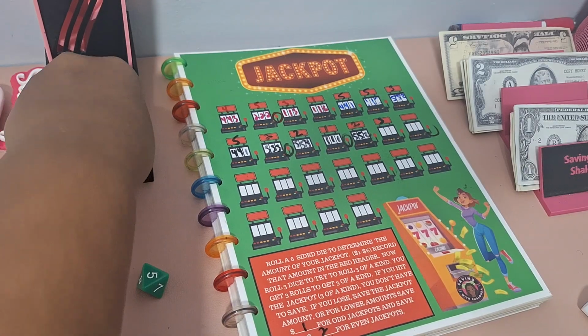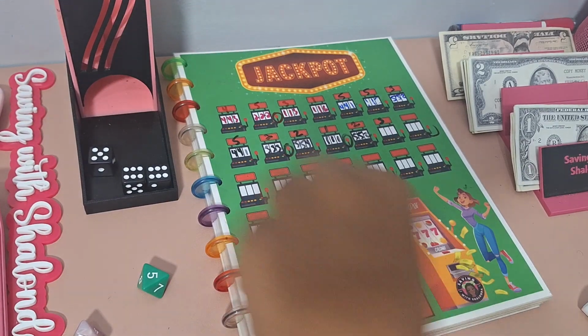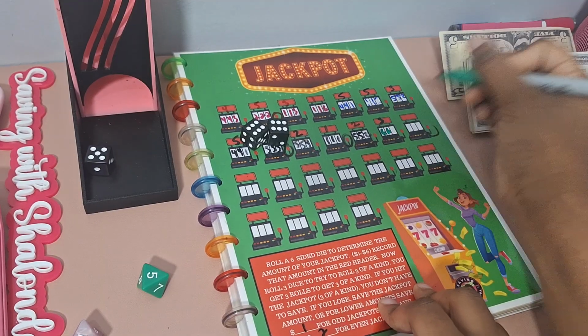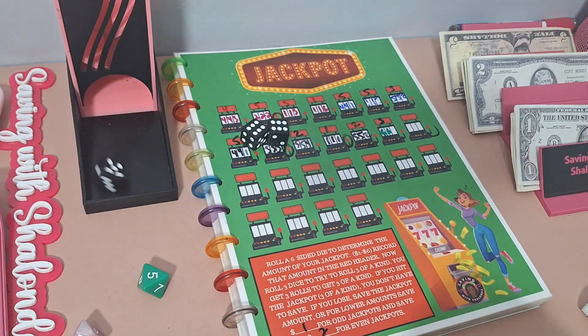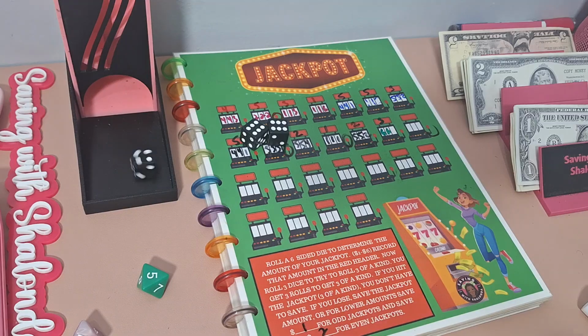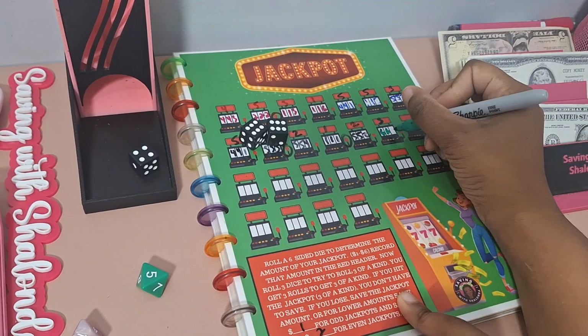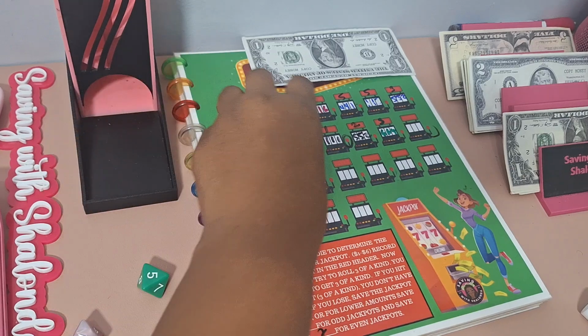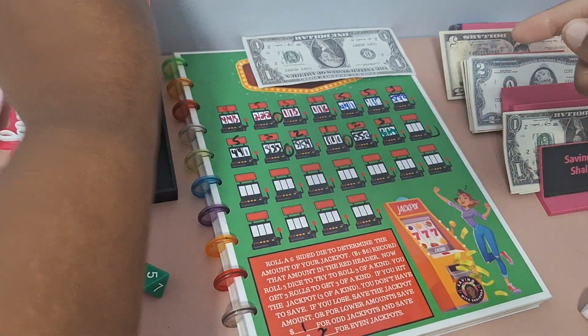Ooh, hold on, let me do that again. All right, we're going to go with sixes, okay? You can't change your mind, though, so I get two more rolls to try to roll a six. Can I get it? One. Nope. Okay, so my number is four, so I need to pay my jackpot amount, so a dollar, okay? Or $3 if you're higher in your account, okay?